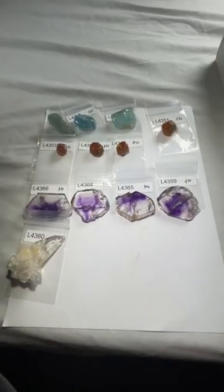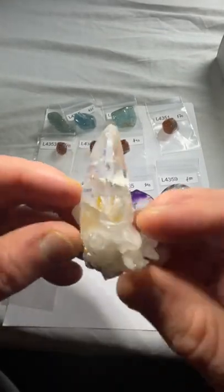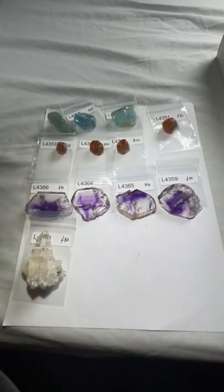Anyways, all right, here we go. So there's only one of those. That was $80 for really nice, amazing quartz, nicely clear. Tessin habit, very unusual, very perfect, classic tessin habit.